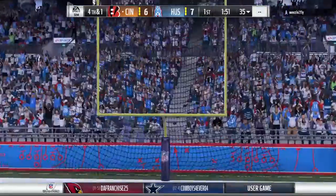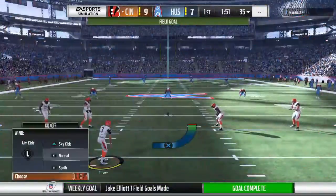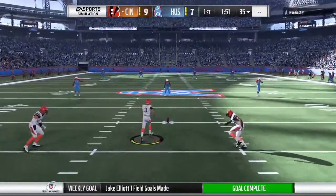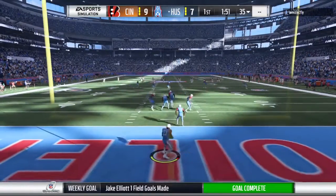And the kick by Elliott is good. And they jump back in front here. It's 9-7. So it's a 7-play drive, but it stalls out in the end. Let's credit the defensive front seven. They were a little leaky at the start of the drive, but they stiffened toward the end.